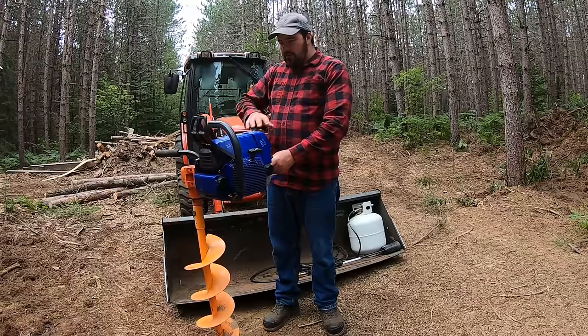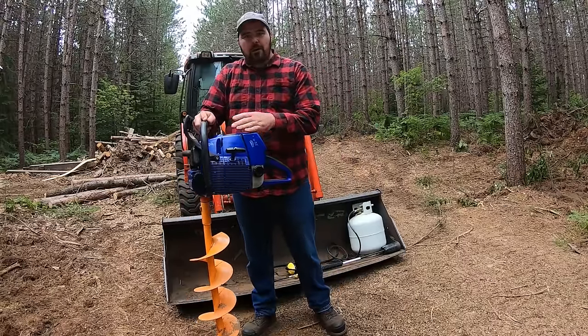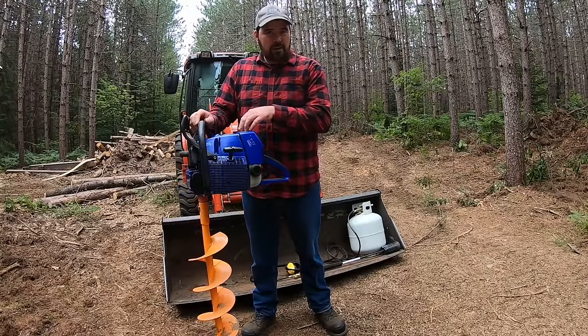All right, so you can see the setup right there. I have one other video of this whole thing, cutting holes, you can check out as well. The actual power head I'm using, this is a Holzforma G660. This is a 92cc chainsaw. I don't use it a lot, to be honest, for cutting wood.